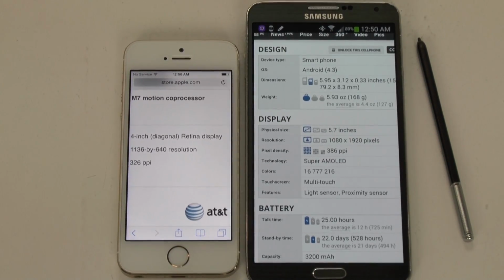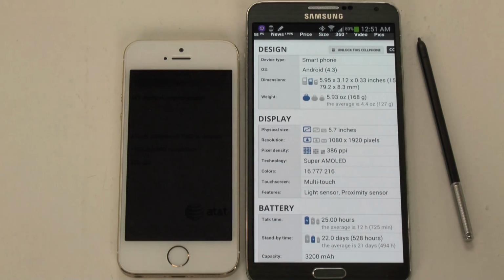Now when it comes to web browsing, the first thing I always like to do is take a look at the screen quality. So on the left we have the iPhone 5S with a 4-inch Retina display, which in this case means 1136 by 640, which is under 720p. And you have 326 pixels per inch. On this side, you do have a 5.7-inch screen, so over an inch and a half bigger, 1080p screen with 386 pixels per inch, so that does mean more pixels per inch on the Samsung device.